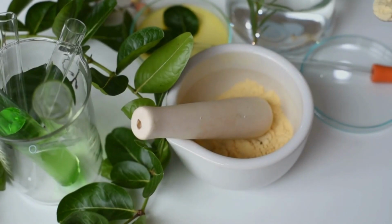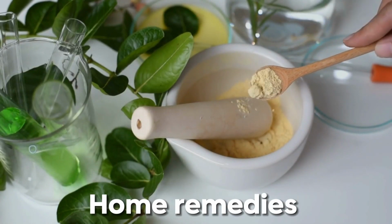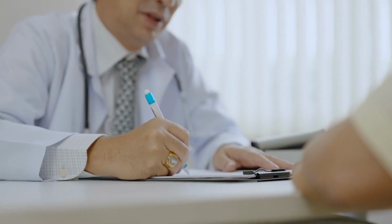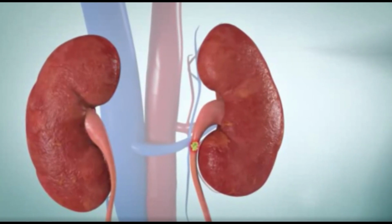It's also important to note that these natural home remedies are not the way to treat kidney stones. You should always consult a health specialist if you notice any of these signs of kidney stones.